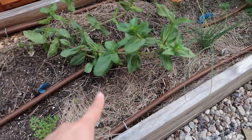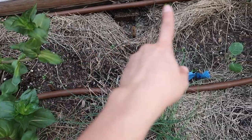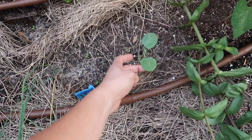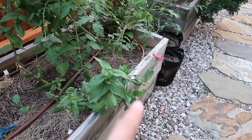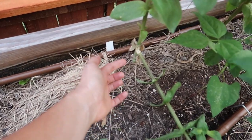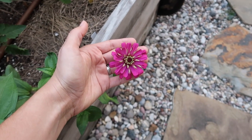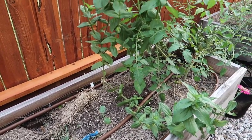The zinnia here tipped over, so I might have to come back and deal with that. The stuff that I seeded did not germinate here. This is some onion chives, and then I think this is a broccoli. Looks like it's struggling a bit. And it always surprises me when plants do this. Look at this zinnia. It's just doing its thing, just being held by a thread. The harsh wind did that, and it's still going and blooming. Its first bloom on the branch that is holding by a thread. Pretty crazy.